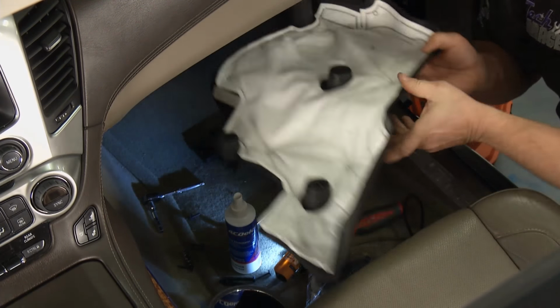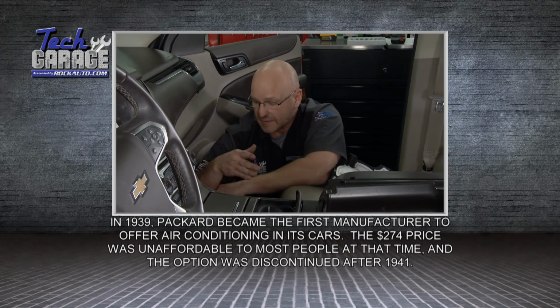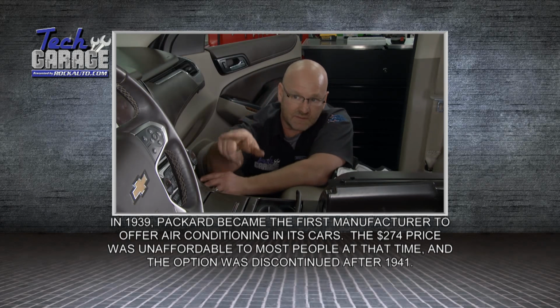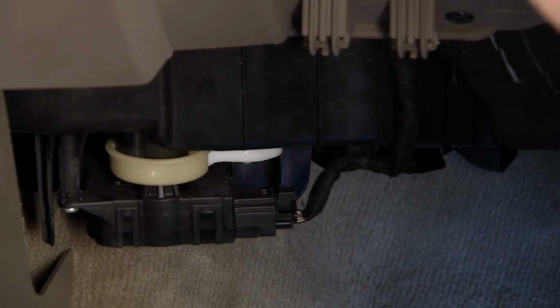There we go. Now we got access. The actuator runs that gate, the air control gate in there for heat or cold, and directs the air where it needs to go. Remember, Mrs. Gardner said it was constantly staying cold in here. Couldn't get control of that. So the test is, with the key in the accessory mode, turn your temperature range dial, and you should hear and see, in this case, the actuator moving.